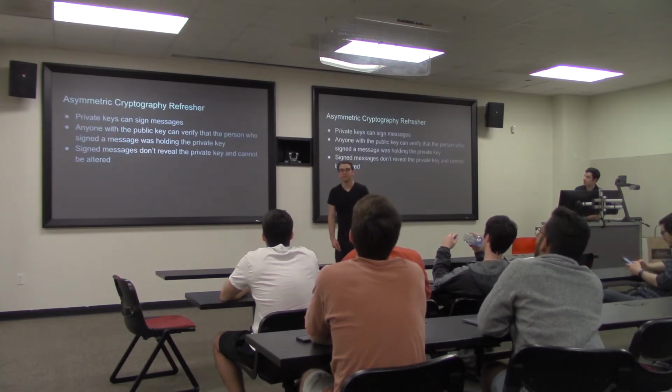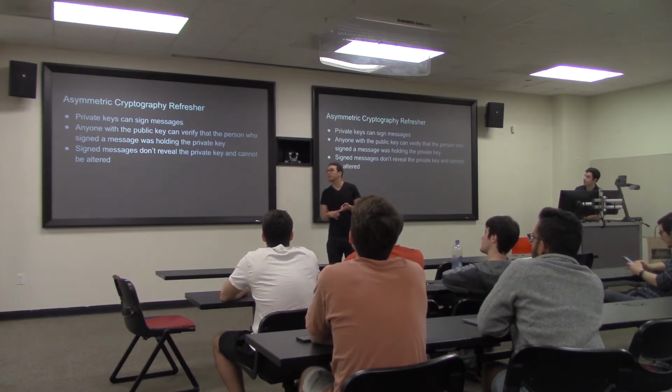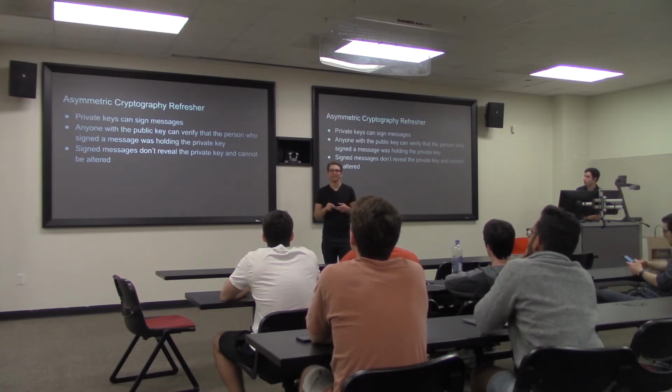So first, a quick refresher on asymmetric cryptography. You have private keys and public keys. Private keys can sign messages. Anyone with the public key that corresponds to that private key can verify that the person who signed the message really did hold the private key. And that signature doesn't reveal the private key. If you think of a check, someone signs the check, and everyone has that signature. Also, cryptographic signatures are tamper-proof. You can't add a zero at the end like you could on a check. Of course, with checks you write out the amount too, but those are pretty weak forms of a signature. This is much better.